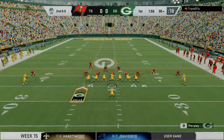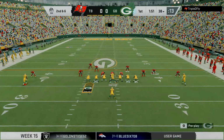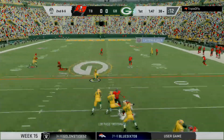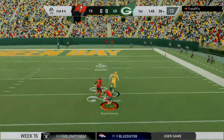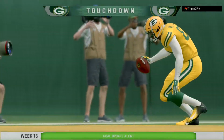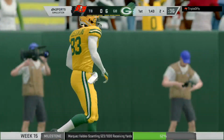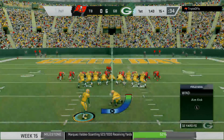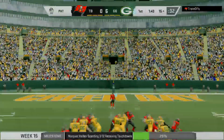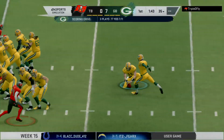Because when you're able to do that and you don't give up big chunks of yardage after the catch, now you put the offense in a position where every series, they have to work hard to pick up 1st downs, and you tend to stall them out when you do that. Now a pass hauled in downfield. Touchdown, Packers! Marquez Valdez-Scantling. His 3rd touchdown now on the year as his guys are able to strike first here in this opening quarter. Extra point right down the middle, and that makes the score 7-0.